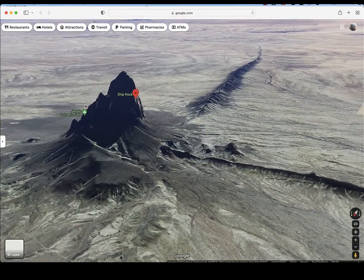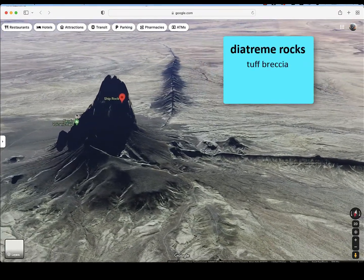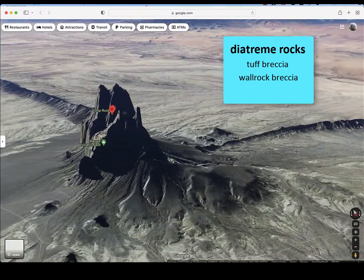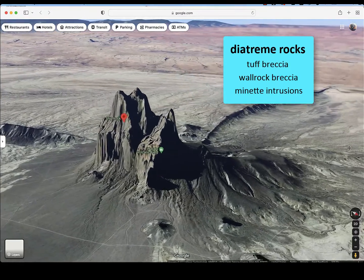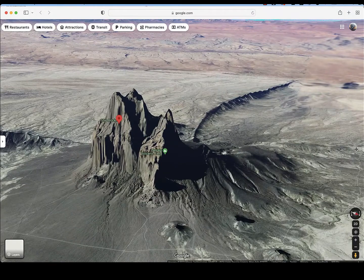This volcanic neck is classified as a diatreme and is composed of tough breccia and wall rock breccia cut by thin intrusions of minette, similar in composition to the large dikes. Several smaller plugs are also present.